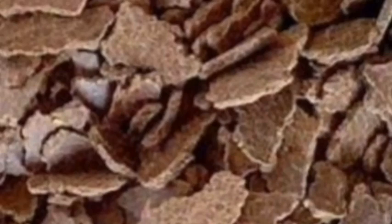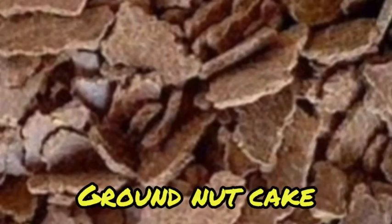And that one is groundnut cake. They have used the oil to produce cooking oil and the other oil they use, but this particular waste that looks like kuli kuli, they don't eat it, it doesn't have taste. This is the one we call groundnut cake meal, GNC.